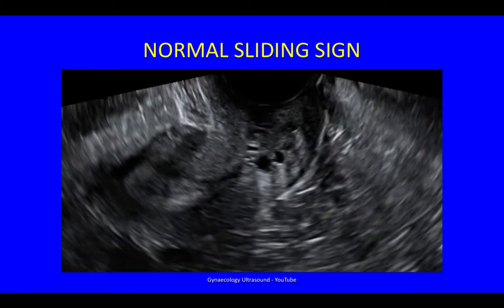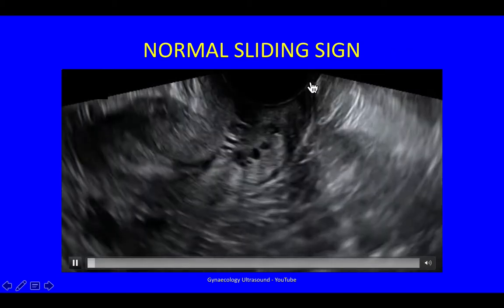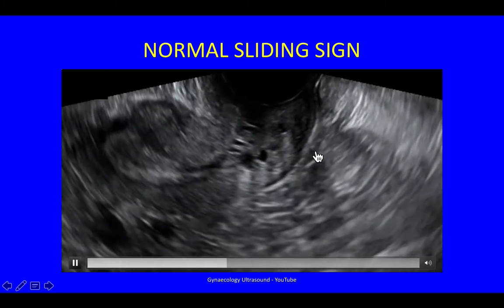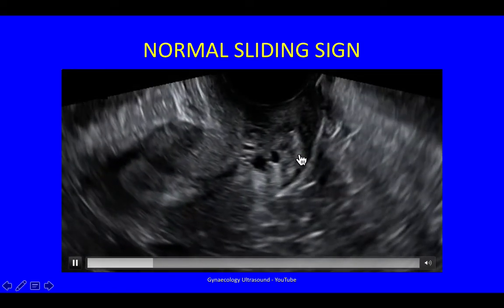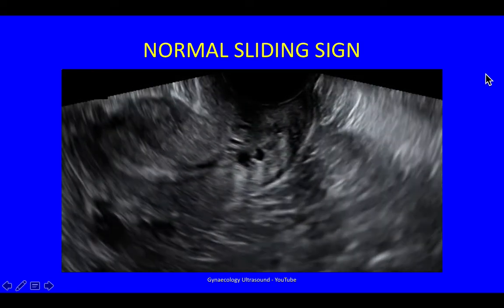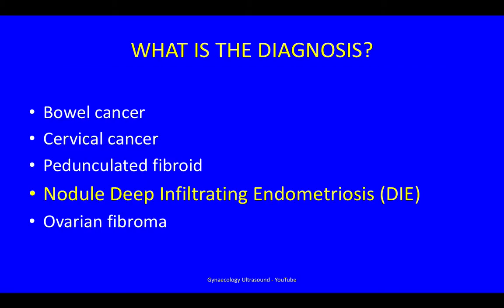This is what a normal sliding sign should look like. On gently removing and inserting the TV probe a little, you can see that there's a lovely sliding movement here between anterior bowel and posterior cervix. This is a normal sliding sign. This was a nodule of deep infiltrating endometriosis.